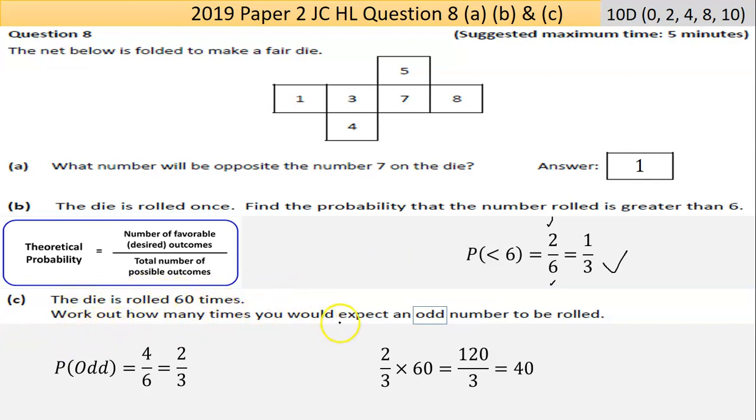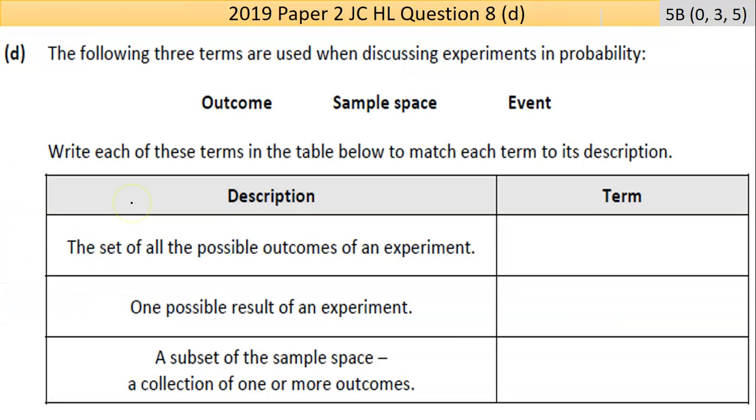Work out how many times you would expect an odd number to be rolled. Not all these numbers are odd or even, so there's odd number, odd number, odd number, odd number, then even and even. So 4 of the 6 numbers are odd. The more times you roll the dice, the more closely this will happen. You'd expect 4 out of 6, which is the same thing as 2/3. You'd expect 2/3 of the 60 to be odd. So 2/3 of 60 is 40, and I've represented that there. Now that's part A, B, and C.